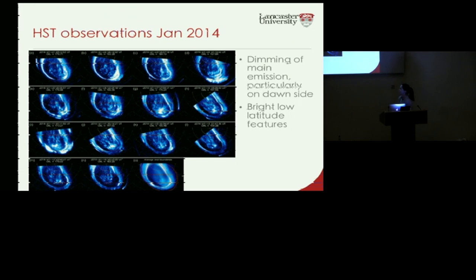So this is now a snapshot from each of the day's observations that we had. So you're going across in time like this. They're separated by roughly 1 Earth day. And the view is now you're looking down on Jupiter's north pole. So you can see the main aurora and the moon footprints sometimes outside that.